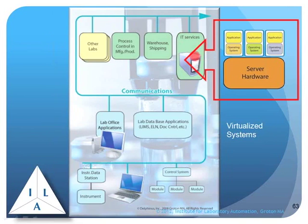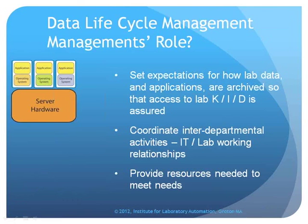But in order to do this, you need to be able to work with the IT people. All the virtualization stuff is going to be supported by them. So you need to work in cooperation with them to make sure that it gets done properly, that you have access to the type of systems you need access to, and that you have their cooperation in working with it and setting it up.